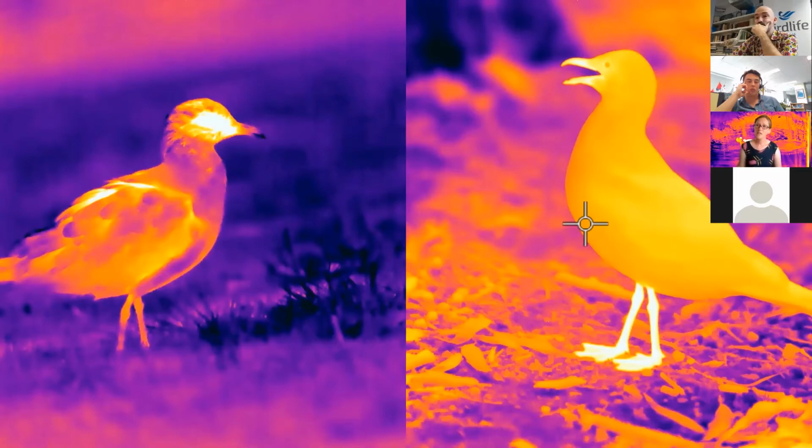Using this kind of infrared thermal technology is really helpful because it's really non-invasive. All we need to do is carefully approach the birds, take the image, and then we leave. We don't need to interfere with the birds in any way.